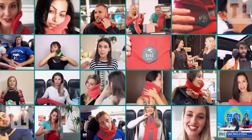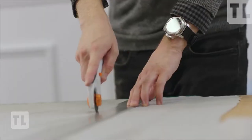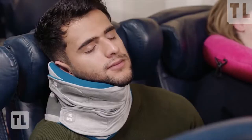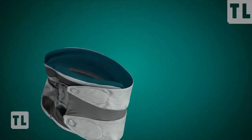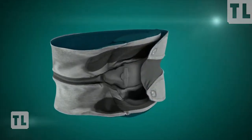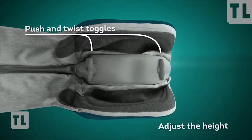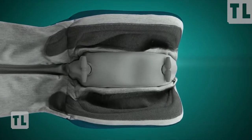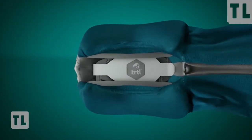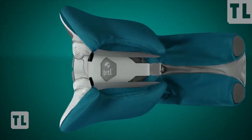We've been overwhelmed by the response and I've listened closely to all of your feedback on how we can continue to innovate. And the result is the Trtl Pillow Plus. So now, thanks to the Trtl Pillow Plus, you can enjoy customised comfort and an unprecedented level of support for your head and neck. Using the new twisty toggles, you can adjust the height of the pillow in the front and back, and with over 80 different configurations, you'll be able to find the perfect position to suit your individual neck size and sleeping style.